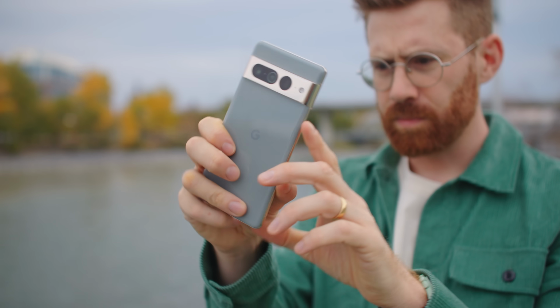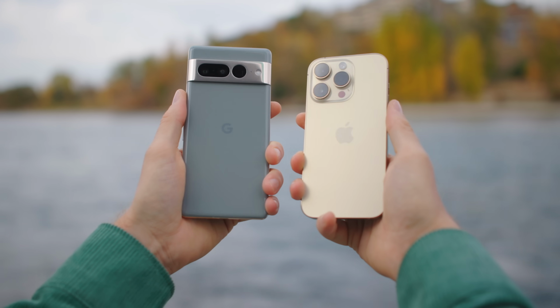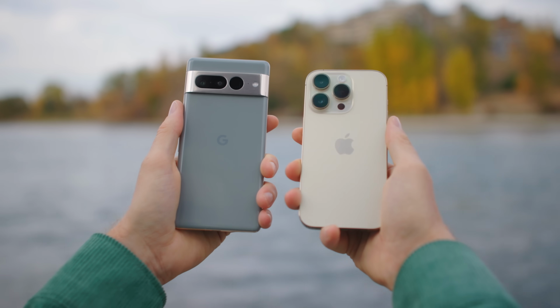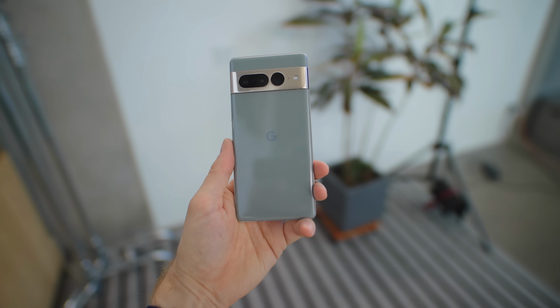It's been a while since I've tested a Google phone, but I always like the way that they design their cameras. Today, I've got the Pixel 7 Pro. I'm gonna see how it performs next to the iPhone 14 Pro, just in some general shooting environments. How has it advanced over the years? And especially, how does it perform now that the hardware is catching up with Google's amazing imaging software?